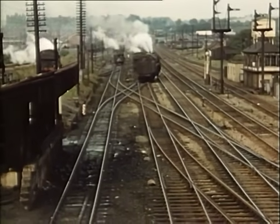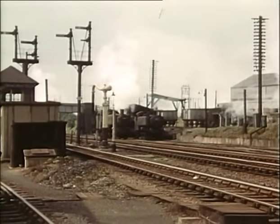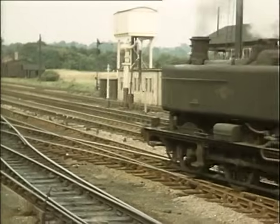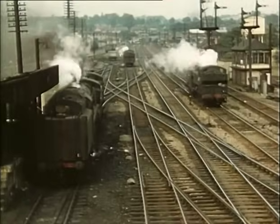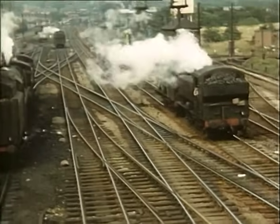To service the banking engines, at the foot of the incline there was a network of holding sidings and locomotive facilities, including a coaling stage and water cranes. The shed itself was located on the other side of the line, behind the southbound platform of Bromsgrove Station, a few hundred yards to the north of these sidings.